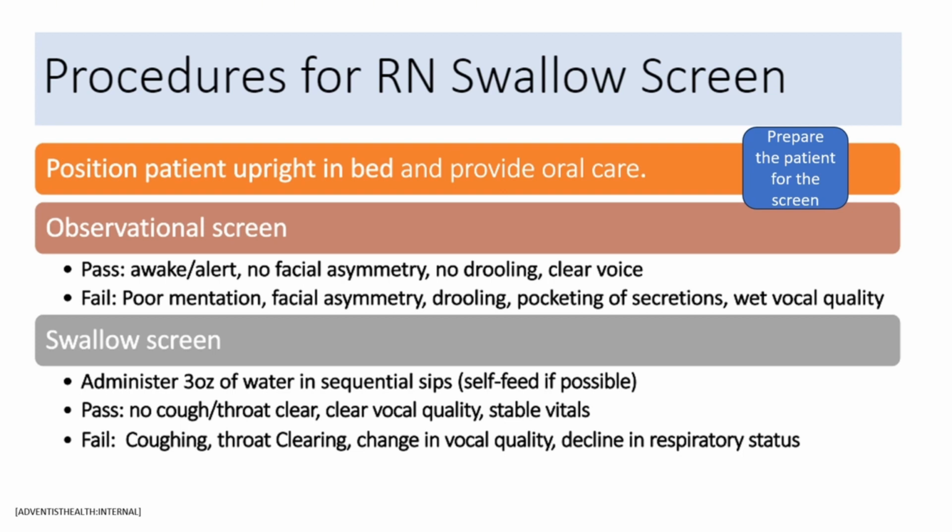Procedures for the swallow screen: you want to position the patient upright in bed and provide oral care. I know you kind of know that, but you don't want to have a lot of false positives, right? You want to prepare the patient for the screen. Sometimes their mouths are so dry that they can barely move their tongues, or sometimes when we're getting patients from the SNF, their mouth looks horrible. There's gunk in there. Try to clean that out first, because if you try to do the swallow screen on a poor platform, then you might make them aspirate unnecessarily. So prepare the patient, position them upright, and do oral care.